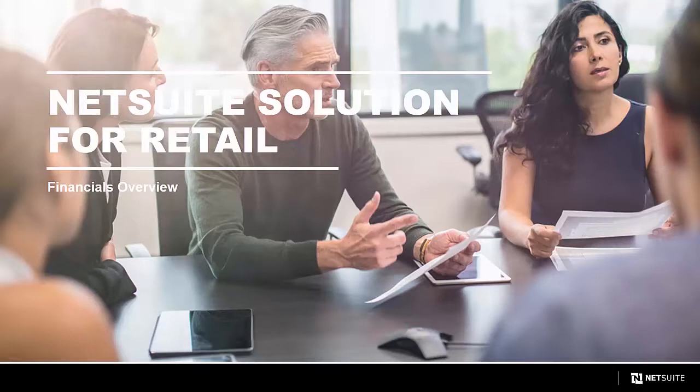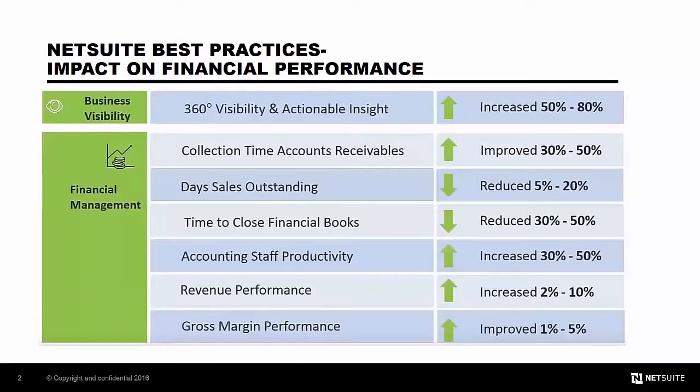Welcome to today's demonstration of NetSuite's solution for retail companies. In this demonstration, you will see how NetSuite can help retailers manage their operations in the cloud more effectively and efficiently than ever before, giving you the modern tools needed to not just keep up with, but even lead this fast-paced, ever-changing environment that is retail.